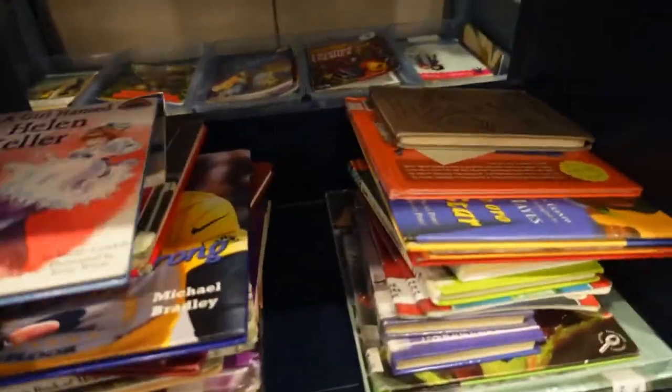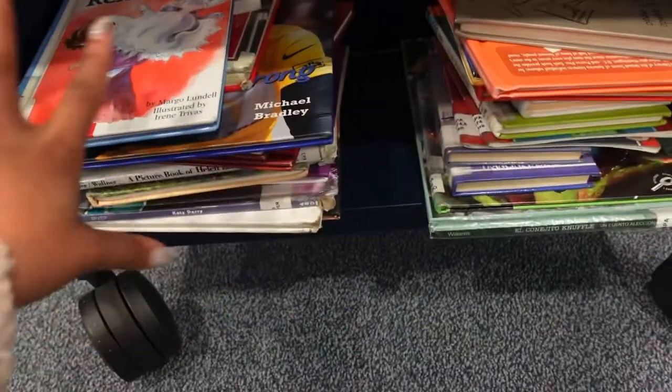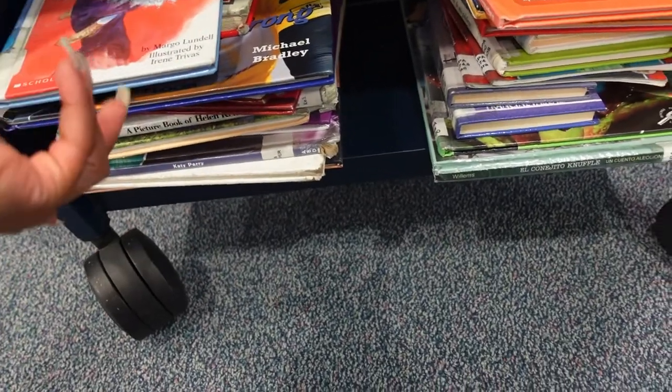So these books are going to be our biographies, and this is going to be our Spanish section. So these are our last two batches. We'll probably do this Monday through Friday, and we'll have time to do it.